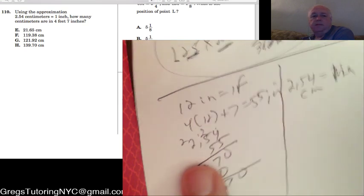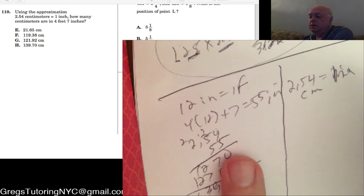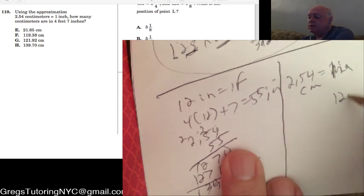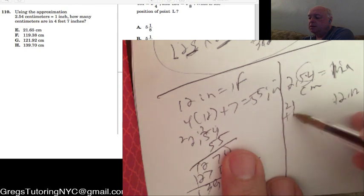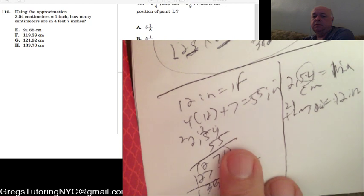Centimeters. Actually, let me make sure this is showing on this guy's screen. Yeah, it is. So 2.54 centimeters equals an inch. Then we can kind of go back and forth. So 12 inches, which is a foot, would be, if we do approximation, 2 times 12 is 24, and that's about half. So plus 6 more. So we get about 30 centimeters equals a foot.